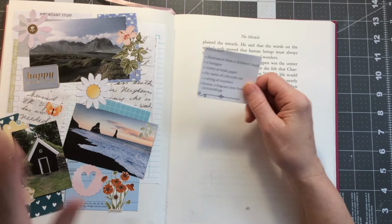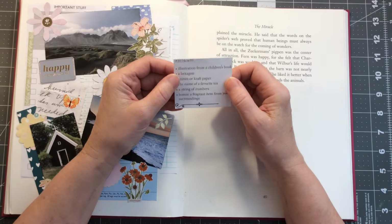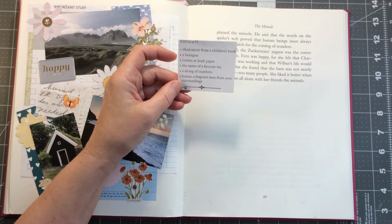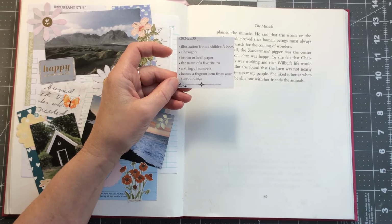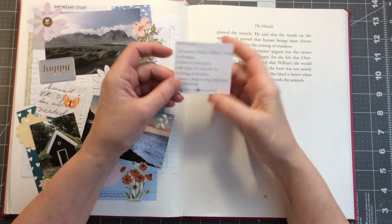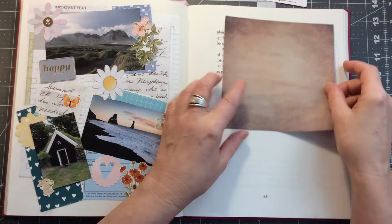The prompts this week, I'm going to try to keep in frame, are an illustration from a children's book, a hexagon, brown or kraft paper, the name of a favorite tea, a string of numbers, and the bonus is a fragrant item from your surroundings. I don't really think I'm going to be using the hexagon, but I've got all the other ones. So I'm going to start just by getting down my background.